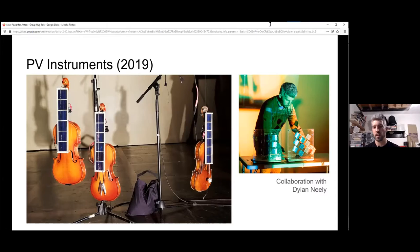And then on the right, a photo of me performing with some photovoltaic inputs for a synthesizer in collaboration with the composer Dylan Neely. Very similar to the violins, where the level of light being shined on the solar cells changes the aesthetic sound properties that are being produced. And it can also be manipulated through some knobs and switches and things like that I built in.